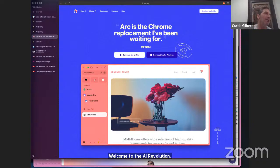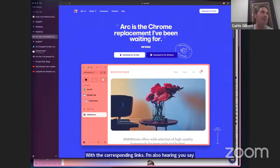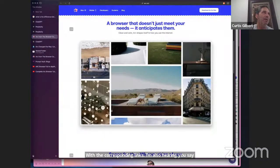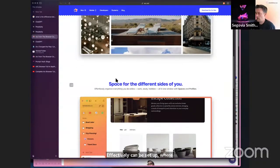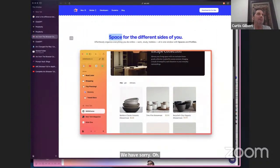I'm going to have to go back and replay the nuances and the details, but at a higher level, we can go into Arc and configure workspaces based on project themes. We could even initiate a project for a team and send out a set of links that correspond to our workspace in a browser context. I'm also hearing you say that these workspaces, and maybe there's a better term for it, can be set up where they call them spaces right here. Okay, good. That's a good coincidence.